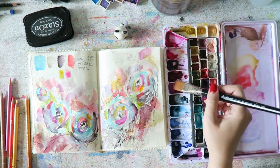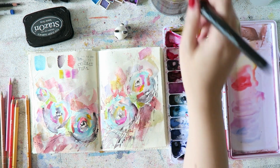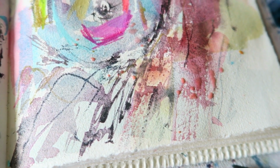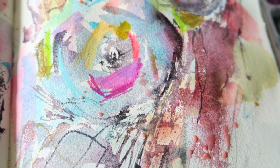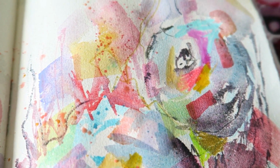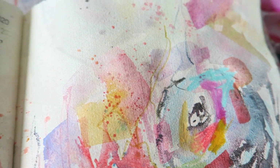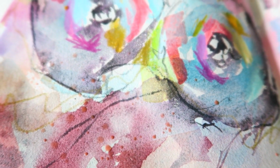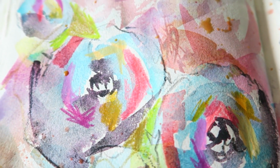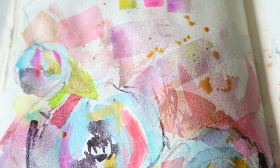How do you say it? Conducive. Conducive was the word I was looking for. It's a routine that is very conducive to exploring new things and just having fun with it. So here's a close-up. You can see all the layers. I think it's really fun, and I had a lot of fun. Yeah, I said fun again. I enjoyed making this page, and it has a lot of possibilities.